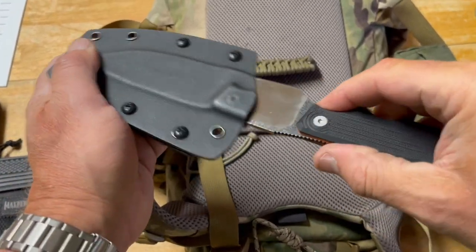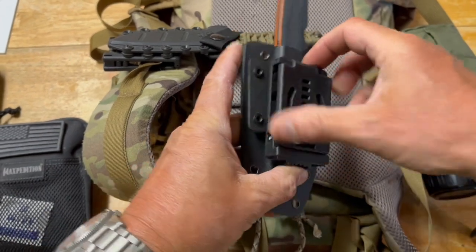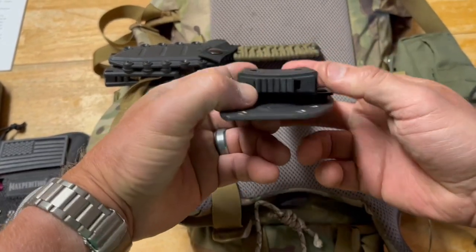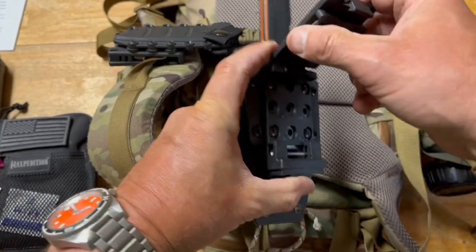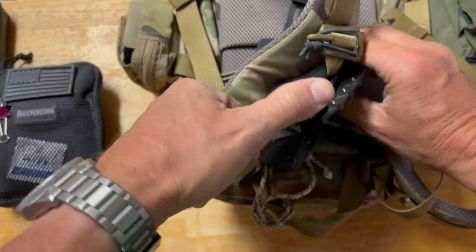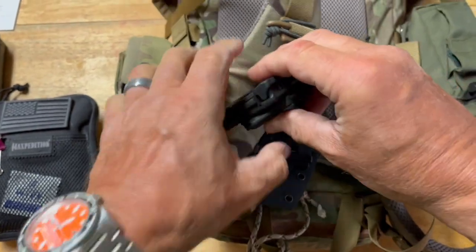This also has my favorite connection. I'm not sure what the name of this is, but it's a push button version. You push the button on the bottom and it releases. And you can also lock it this way so you can't unlock it accidentally. Versus the old style where you flip up this clip here and you squeeze the sides and it opens this way, okay? Still useful, still workable.